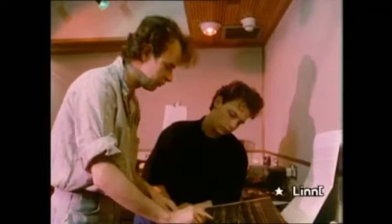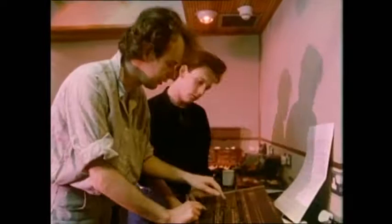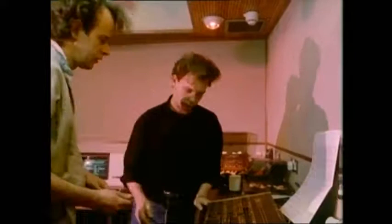Then Jericho's drummer, Stephen Wren, works with Rushent's assistant to program a basic drum pattern into the Lin drum. This won't end up on the finished track. It's a guide to ensure that all the other electronic instruments keep time.